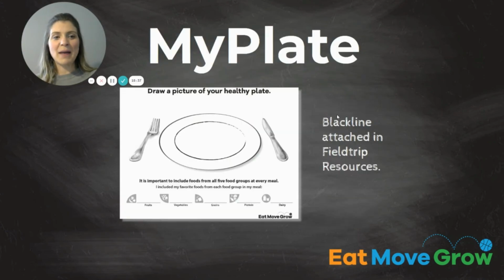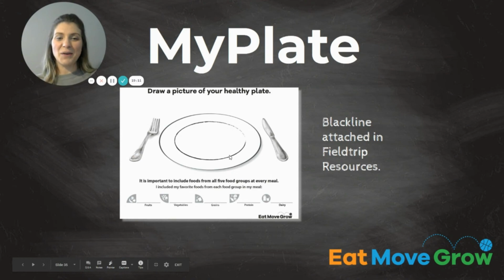Here's a picture of a MyPlate. Teachers, this Blackline Master has been attached in the resource section on this lesson. On the plate, we would like the students to draw a picture of a healthy plate, whether it be a breakfast, a lunch, or a dinner plate. In this picture, we would love to see something represented from all 5 food groups. The more creative, the better. Once your plate is complete, we would love to see what each of these students' plates look like.